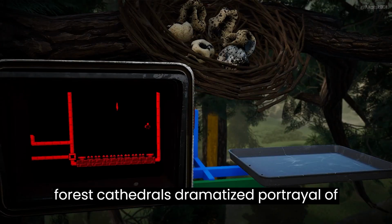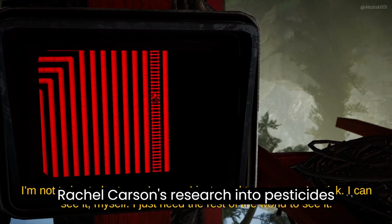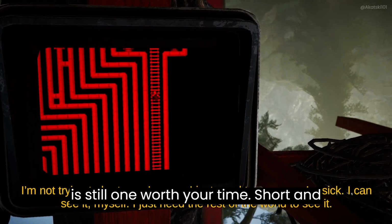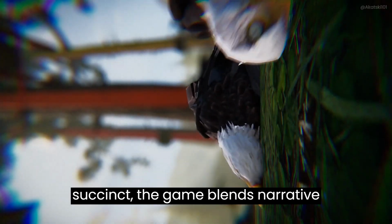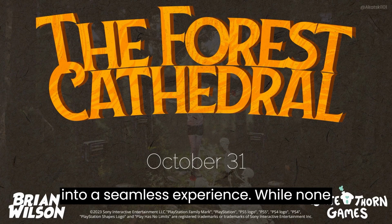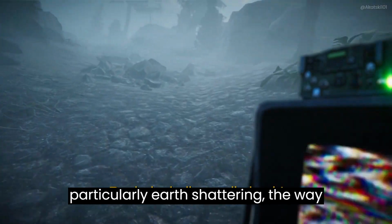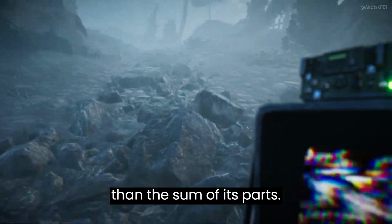It ironically has a few bugs, but the Forest Cathedral's dramatized portrayal of Rachel Carson's research into pesticides is still one worth your time. Short and succinct, the game blends narrative-focused exploration with 2D platforming into a seamless experience. While none of its component elements are particularly earth-shattering, the way they are combined makes this game more than the sum of its parts.